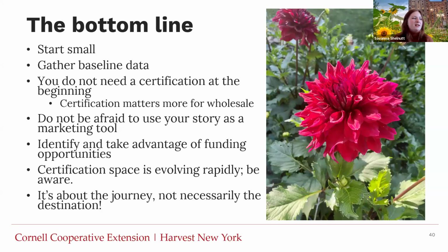And it's not necessarily about the destination here, right? It's about the journey. So all these different practices are oftentimes a multi-year process, and oftentimes sharing what happens as you go through this journey is a really powerful tool.